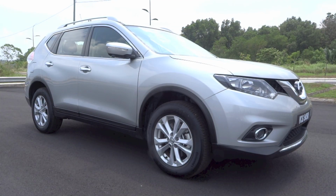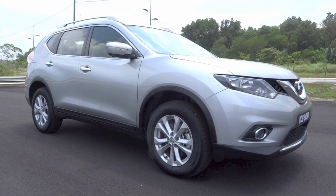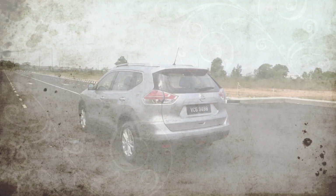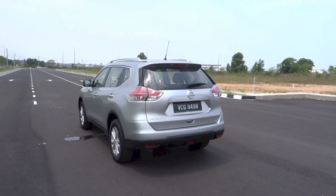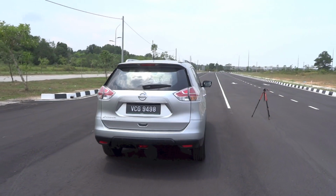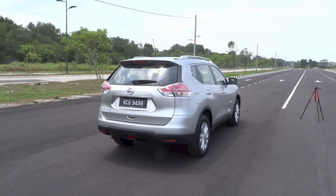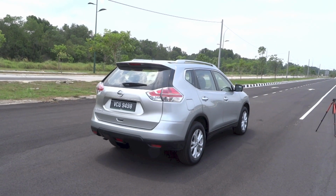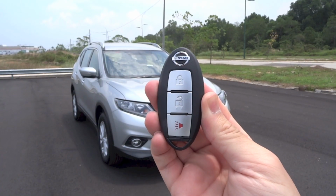Hey guys, right here I have a 2018 Nissan X-Trail 2.0 two-wheel drive. And today I'm going to make a startup and full vehicle tour video of it, show you the features inside and out.